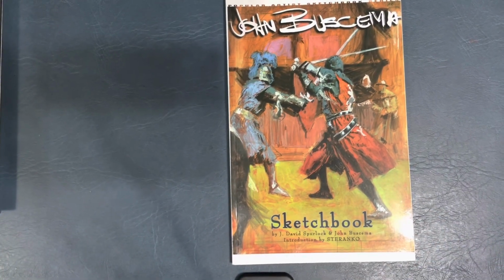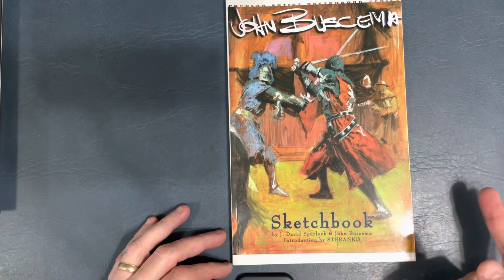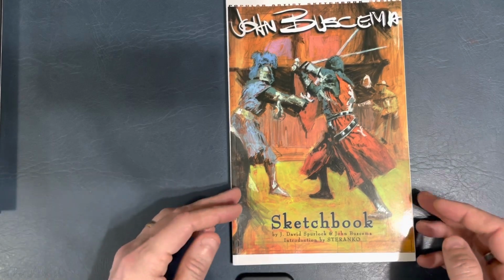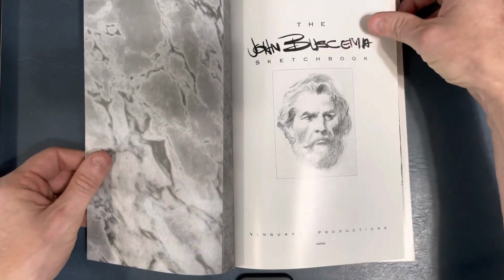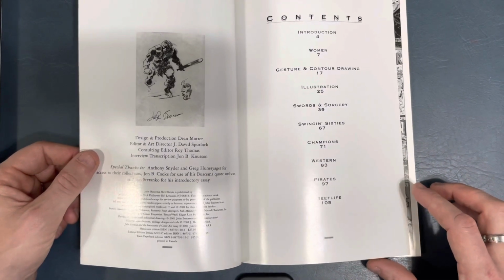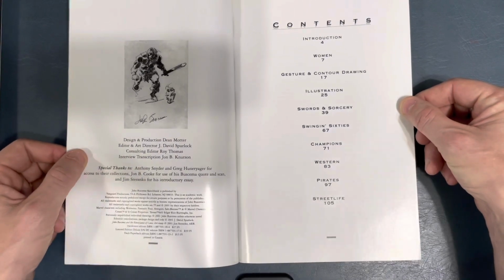Not many people know that John Buscema also did painting. He did advertising stuff as well before he got into comics. This is kind of a rough painting, but I mean, everything's there. It's beautiful. I love things like that. So let's see, when was this published? This came out in 2001, 20 years ago. Wow.